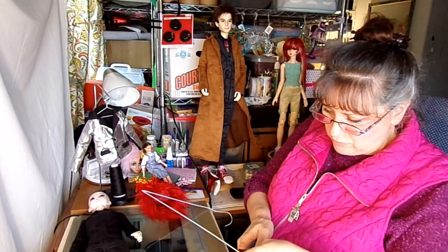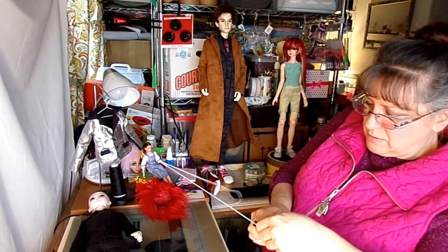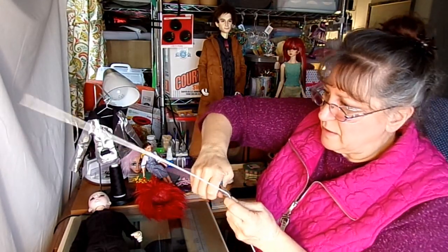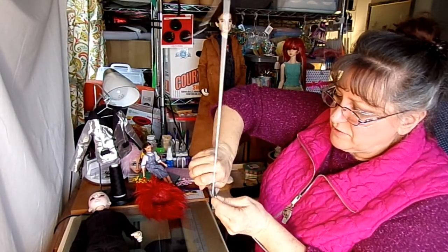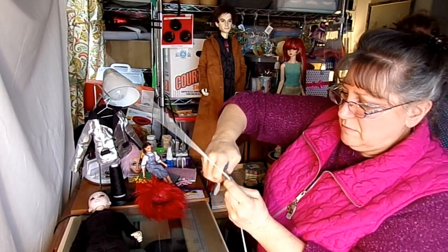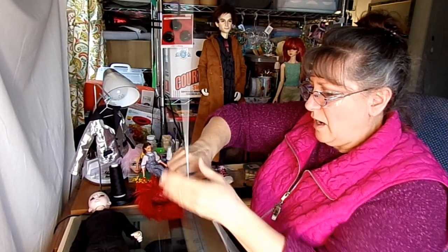So I'm going to cut about here. And this, yeah, this will be exciting. Here we go. I'm going to start by bending until it snaps. That's why I have on safety glasses. Whoa!